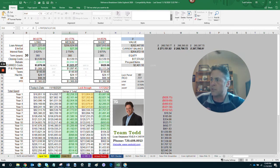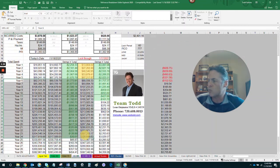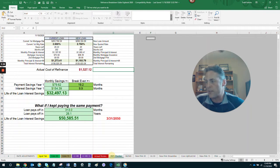So the question for you becomes, are you going to stay in this house for at least 5 years? For the first 5 years, 2.875 is actually cheaper. That's why it's illustrated in yellow here. But after 5 years, between year 6 and year number 24, this is the cheapest option for you. So I would definitely consider 2.75. If that's the case, that's what we've got here. It's going to save you $80 a month at a total hard cost of $1,500 and $33,000 overall.